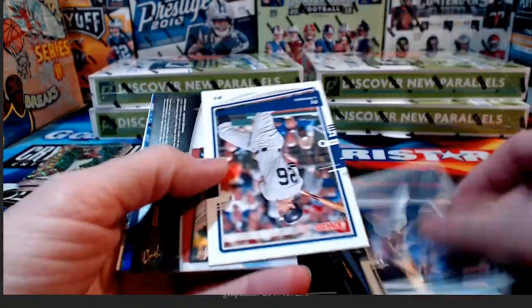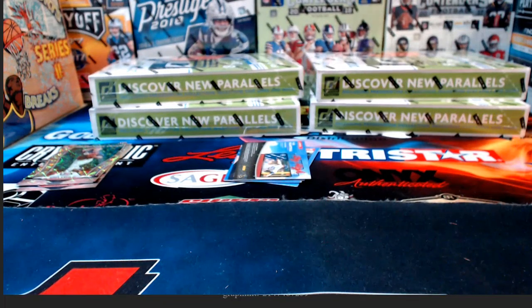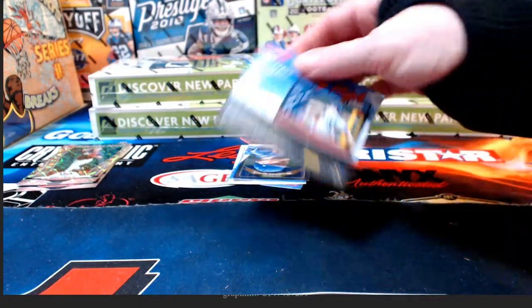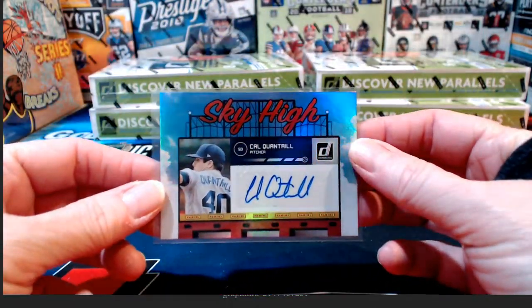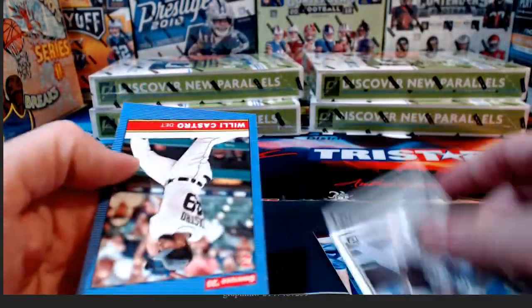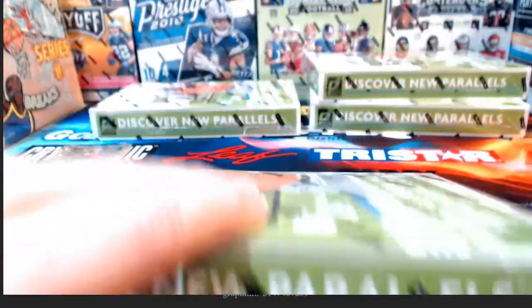So what's going on with that? Guess that wasn't our last hit a while ago. We must have only hit 2 out of here. Luzardo had to have been out of a different box, because we've got one right here for the Padres with the Sky High insert autograph, Cal Quantrill. And it held out to almost the end of the box, so that's kind of cool too. Something to look forward to. We are halfway there. 4 boxes opened, 4 boxes to go.